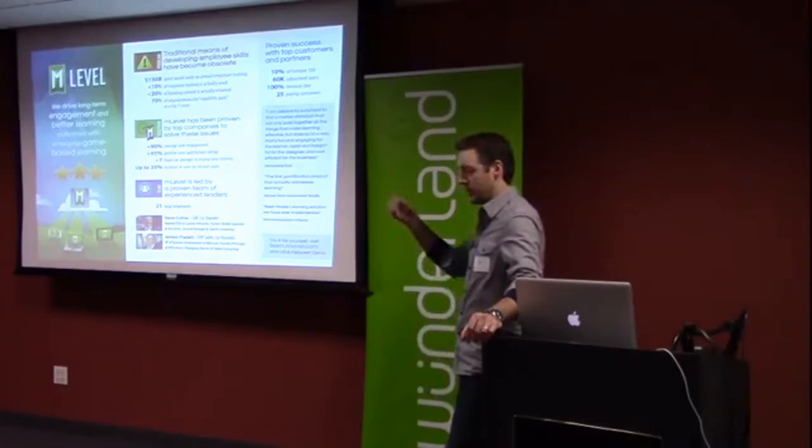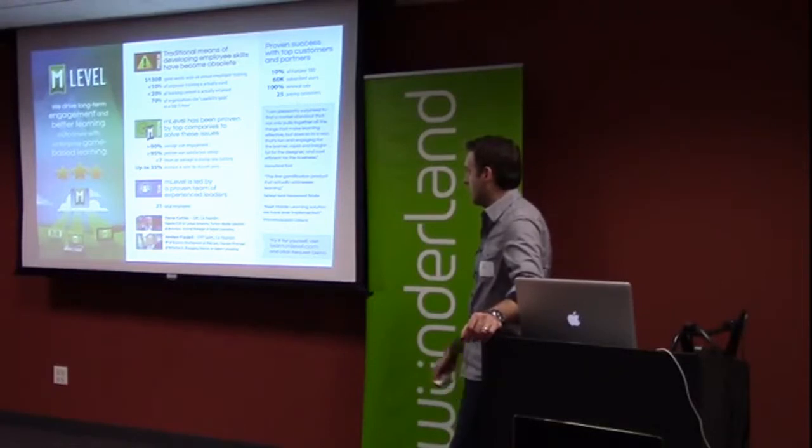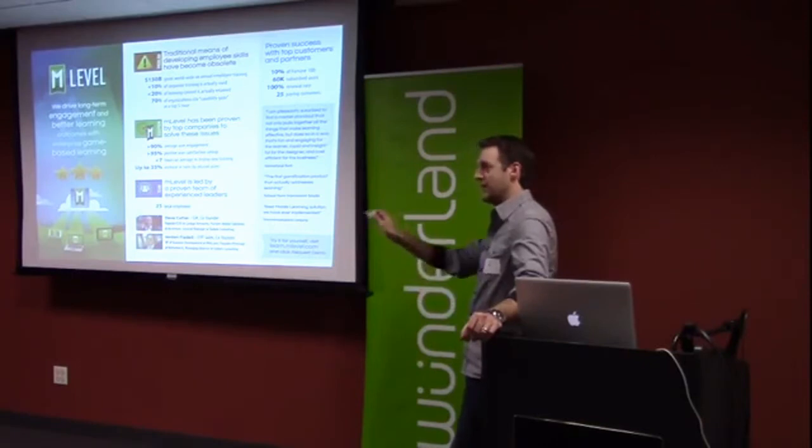So that's where we come in as mLevel, and we've been proven by top companies to solve these issues. If you look up in the upper right here, we've got 25 paying customers, and 10 of them are actually from the Fortune 100. So we're enterprise based, and we're focused on basically the top Fortune 500 companies.